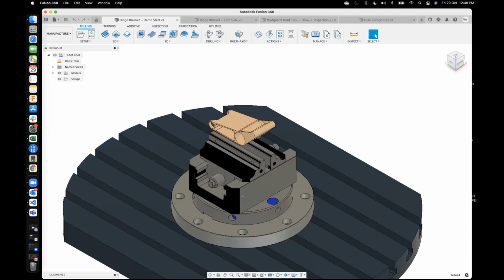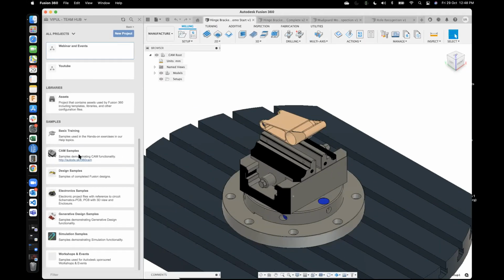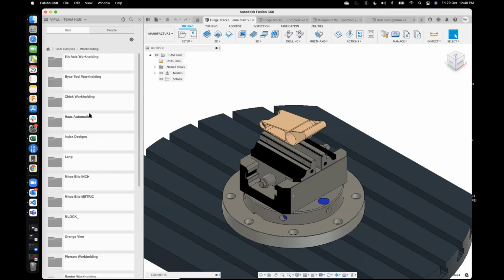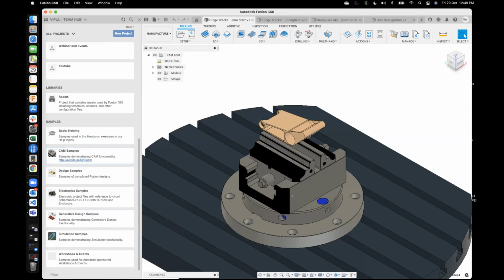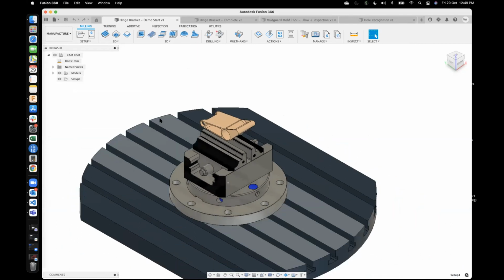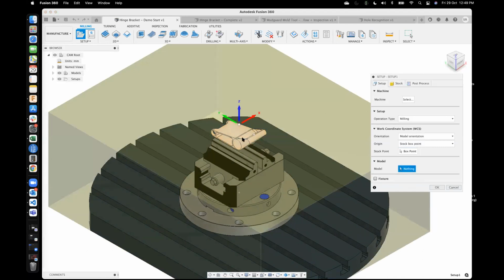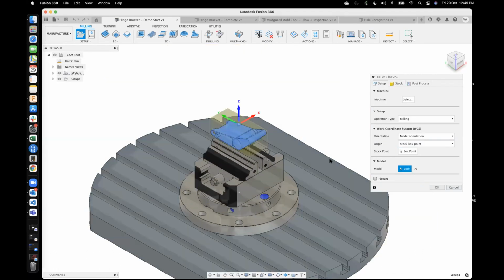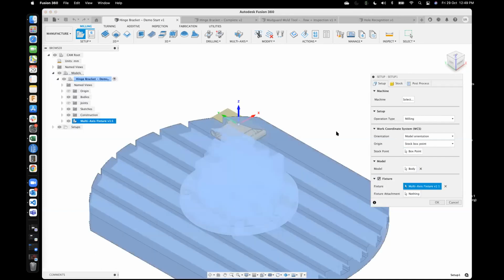So I've got a part made and I have brought all this machine table and machine vices from the standard Fusion library. So we have a big library of work holdings and tables as well, and we keep on updating it. So I just brought it in and tried to make a setup. Once the setup is done in the design area, what I need to do is define my machine. So I can quickly go define my model, and quickly go and define my fixture. So this is the list of things which we have.